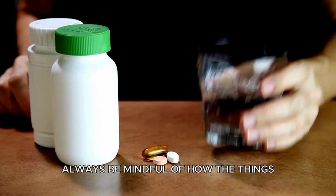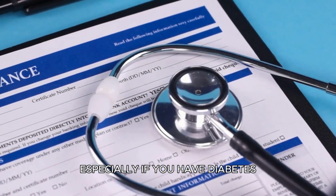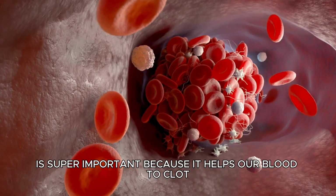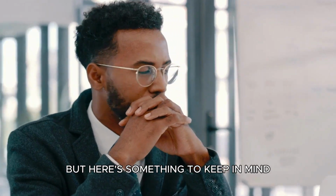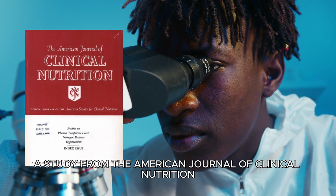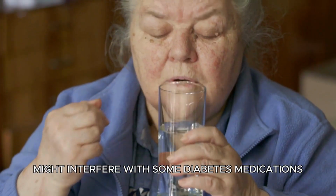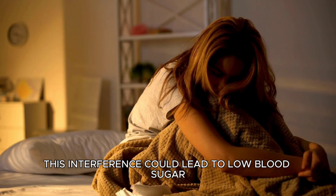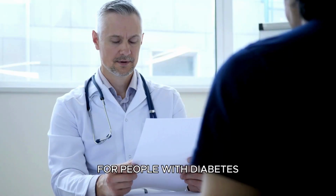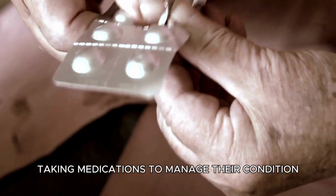Always be mindful of how the things you put into your body can affect your health, especially if you have diabetes. Vitamin K. This vitamin is super important because it helps our blood to clot. But here's something to keep in mind, especially if you have diabetes. A study from the American Journal of Clinical Nutrition discovered that vitamin K might interfere with some diabetes medications. This interference could lead to low blood sugar or hypoglycemia.